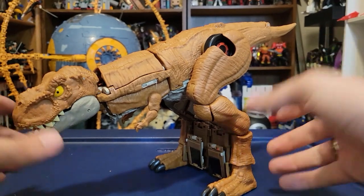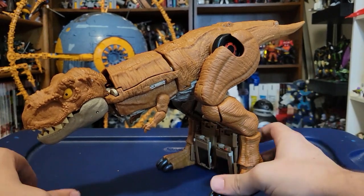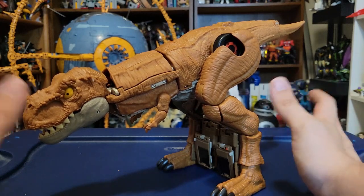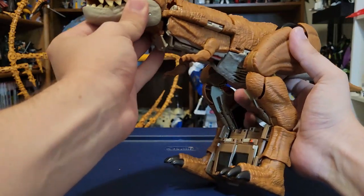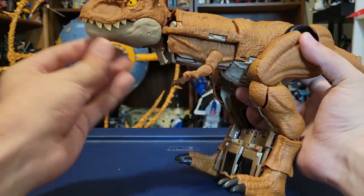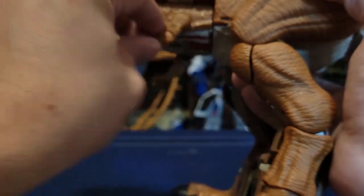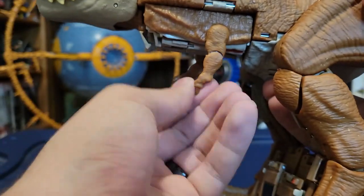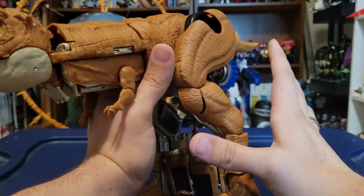So let's talk about what is probably the worst part of this figure, and that is its articulation, because there's basically none. I'm just going to say that. The head doesn't do anything. It is static here, except it's got a jaw that opens all the way down, which is, of course, nice. His arms, he does have a little bit, if you want to get them going forward and backward. And he's got a little bit of an elbow as well to sort of replicate the way the T-Rex arms go.